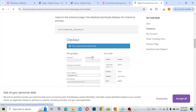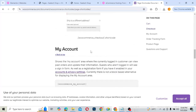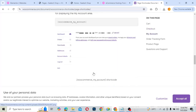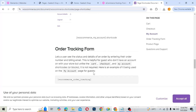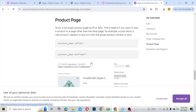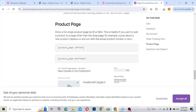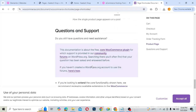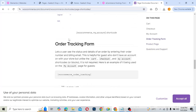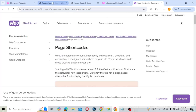And then also if it is checkout, the same thing, copy this short code, and then you can use it in your checkout page. If it is my account page, also just copy this short code and then use it in your account page. Order tracking, the same thing, you can use it. If it is product page, you can also use it over here. Basically the product page needs to have product ID over there. So that is it. I think that is all the pages that you have to use the short code to create. So if you have all this done over here, then you are good to go.